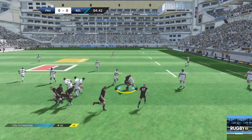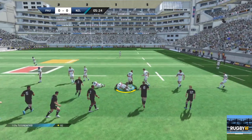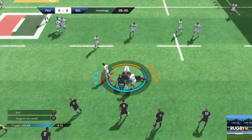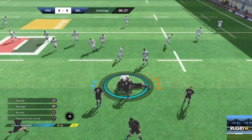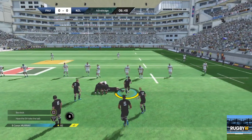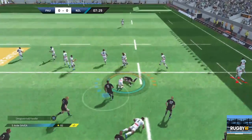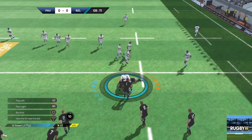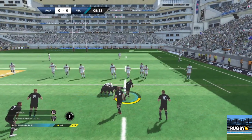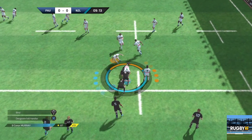Played by Tuonga Fasi. Tuonga Fasi breaks free. There was a foul, but the referee is playing advantage. The ball is in the hands of the scrum half. Murray. Ruck for New Zealand. Tuonga Fasi plays it. Strong work from Butler.